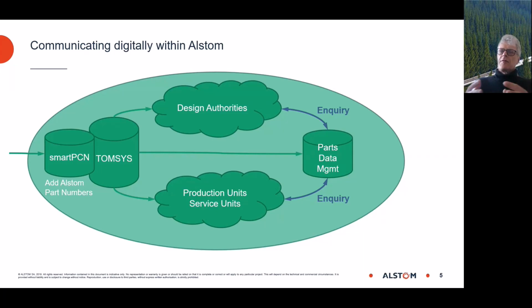So we're using the smart PCN that has come from a manufacturer. We've added Alstom part numbers, and we've put it into our parts data management system.